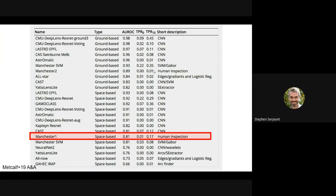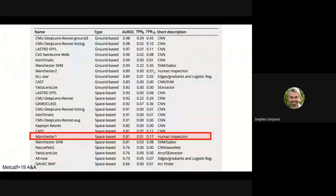But I want to just highlight this one. This is a human inspection. This was Neil Jackson and his team, who heroically spent a few days eyeballing manually the 100,000 simulated gravitational lenses. The interesting thing is they did not win the challenge. The CNNs are doing better than humans.